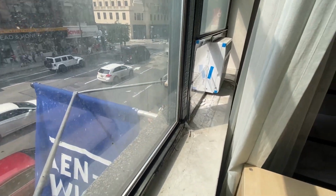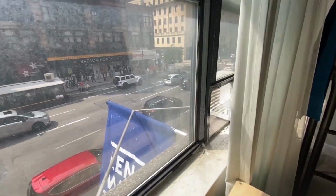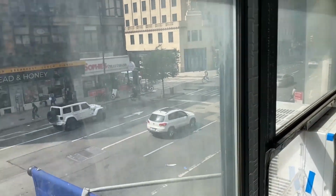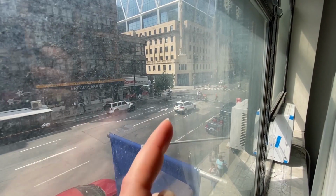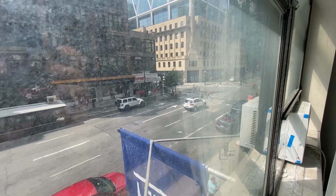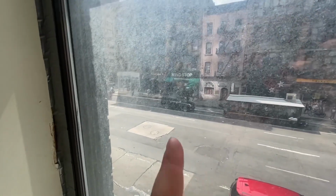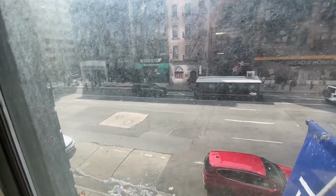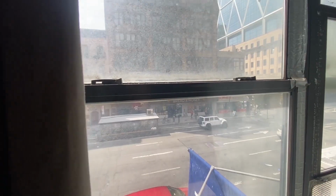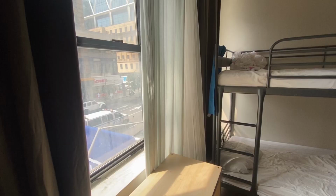There's also an AC here, but it's unplugged, so I'm not sure exactly if the management unplugged it or not. You can't really see, however, we're on 8th Street right now. So if you go that way, pretty close, it's Central Park. So it's really, really close to Central Park. Broadway is that way, and also Times Square. So it's very close to a lot of touristy places. But again, the windows could use a little bit of a cleaning, I guess.